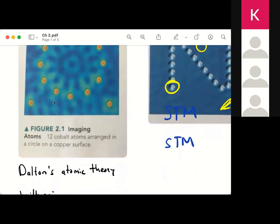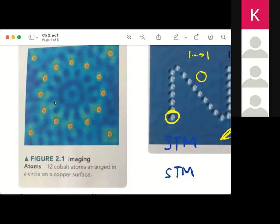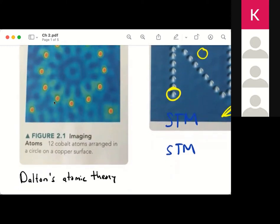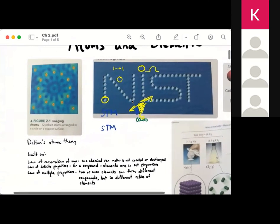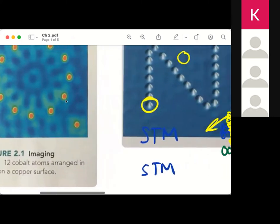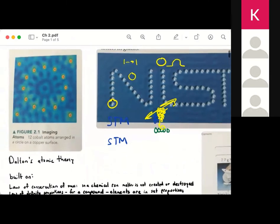So this figure here, this is an STM, a scanning tunneling microscope. Actually, I have this backwards. Okay, there's two ways of doing this. This one is an STM image. This one, I guess I had it backwards, is an AFM, atomic force microscope.